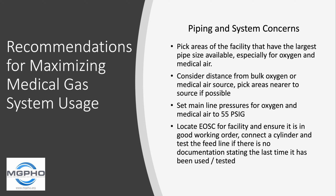Set mainline pressures for oxygen and medical air to a minimum of 55 psig. That is the high end of the normal range listed in NFPA 99, so there's no reason that everyone can't go ahead and set them that high for oxygen and medical air.